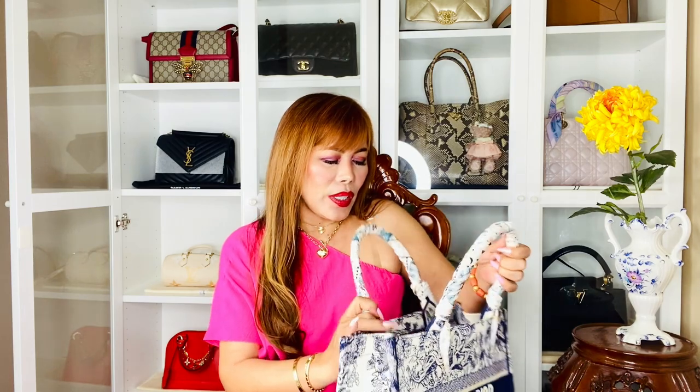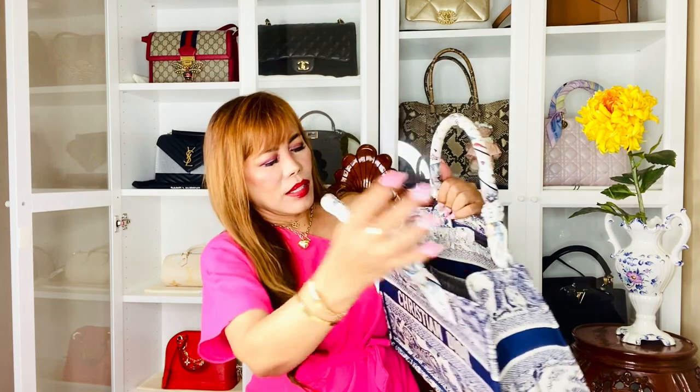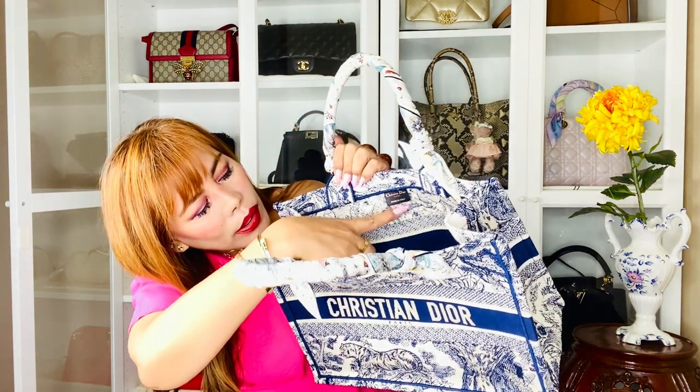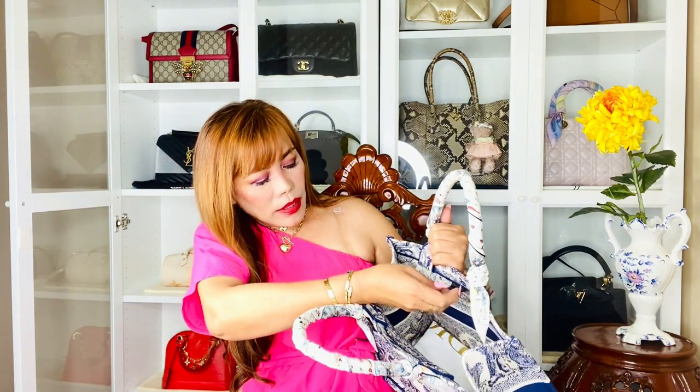Also, this bag is overpriced. It isn't priced like your average run-of-the-mill weekend market tote. So if you worry about the stitches running over time, get a canvas tote or leather. The only leather material in this piece is actually this tag, which says Christian Dior, made in Italy.